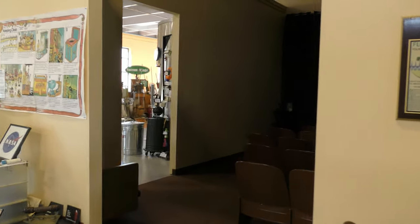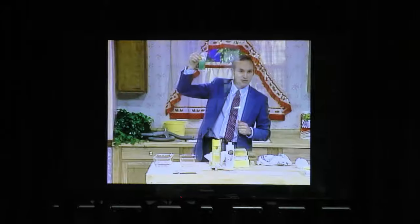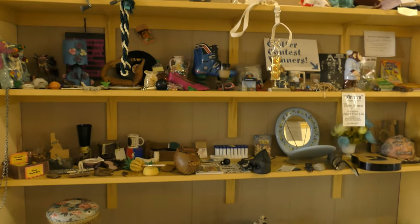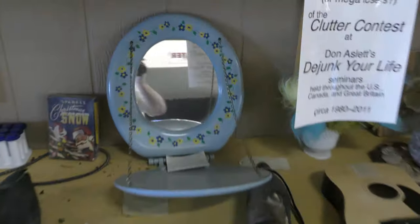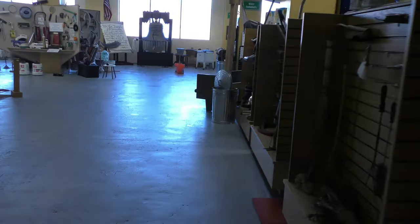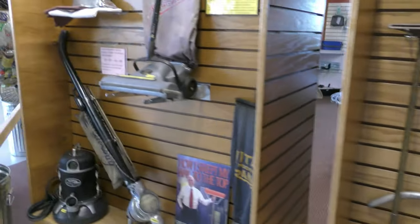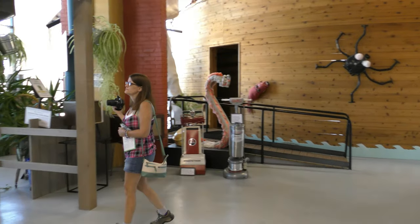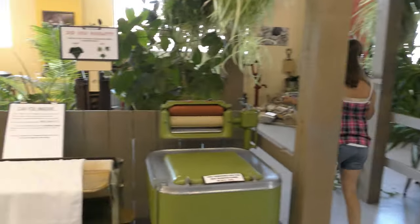The theater is in there. I was just seeing if this was the gentleman who did the theater, or did the museum and the theater. Supposedly he's here today. Maybe we'll meet him. All things clean. A little mirror there. All kinds of brushes, sweepers, hoses, vacuums, suckers. I'll tell you what, a lot of people would say this place sucks, but I tell you what, this place is magnificent.